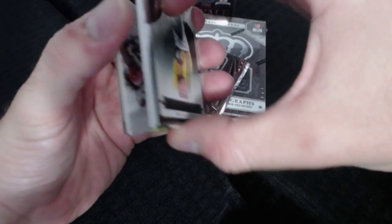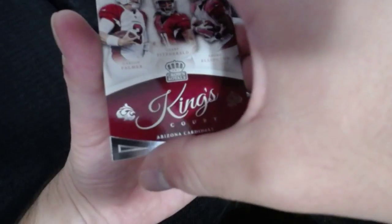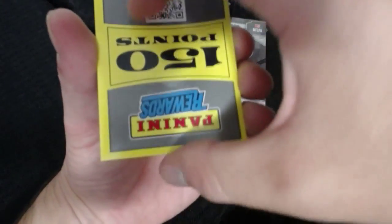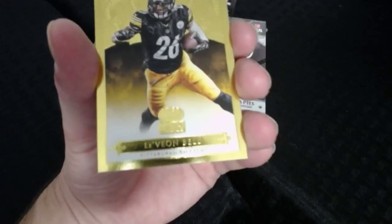All right, let's roll. Hey, Andrew. Y'all see it right there. I hate when you see the yellow. I'll go ahead and pull it right now. Here we go. It's 150 Panini points. This is just to download the app. The code's in the back. We won't flip that over. So we'll random this guy off at the end of the break.